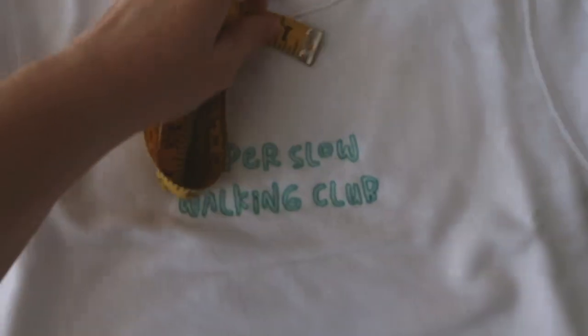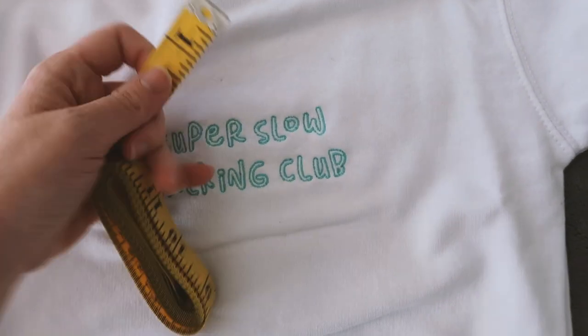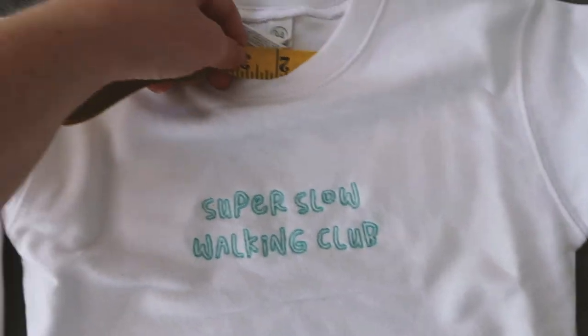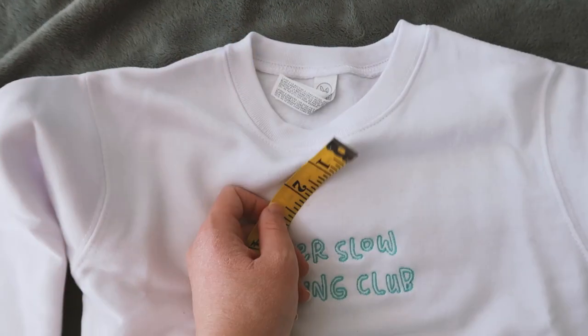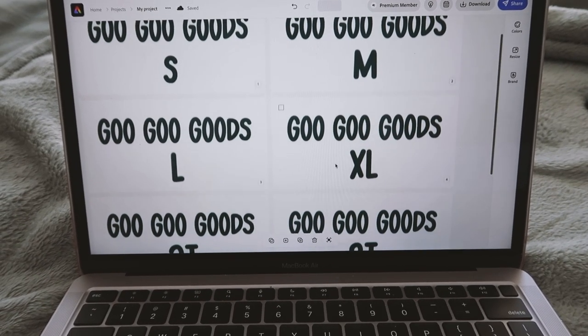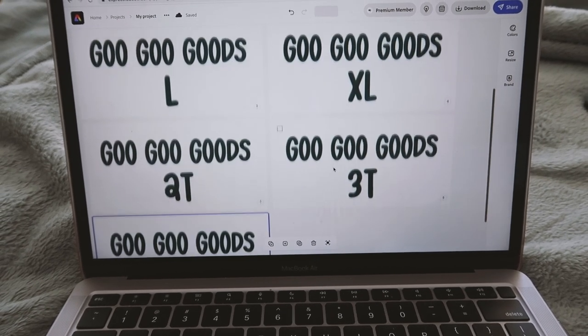And here's an example kid sweatshirt. This one will probably be, I guess I can do 1.5 by 3 in that too. Okay, let's make some tags. Okay, so these are all my sizing tags that I'm going to move into Cricut Design Space and cut them out with my Cricut.